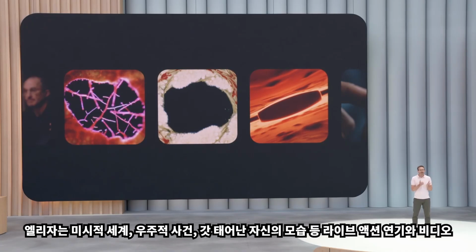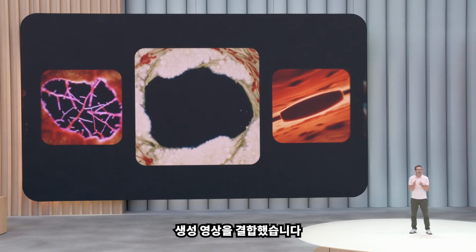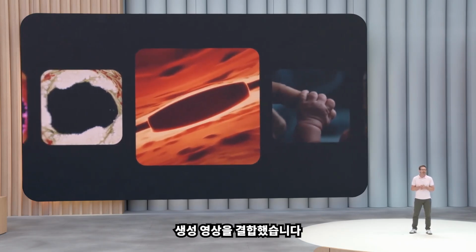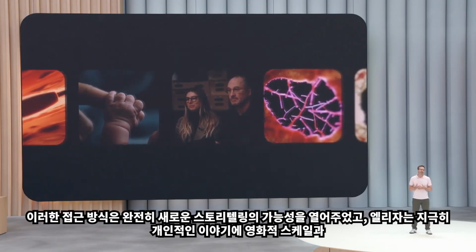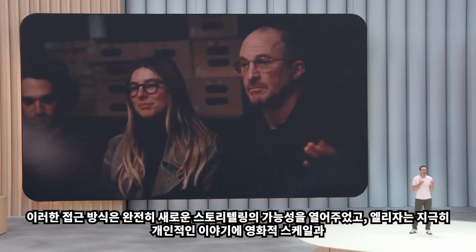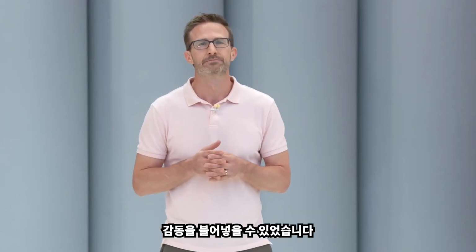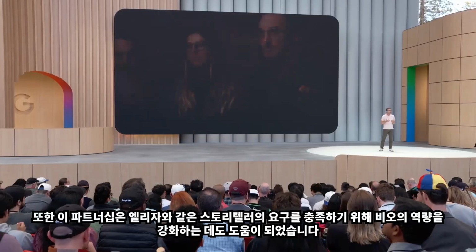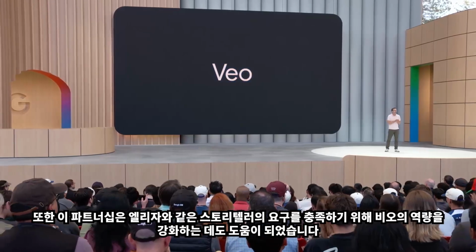Eliza combined live-action performance with VEO-generated video, like the microscopic worlds, the cosmic events, and herself as a newborn. This approach opened up completely new storytelling possibilities, empowering Eliza to bring cinematic scale and emotion to a deeply personal story. This partnership also helped shape VEO's capabilities to meet the needs of storytellers like Eliza.